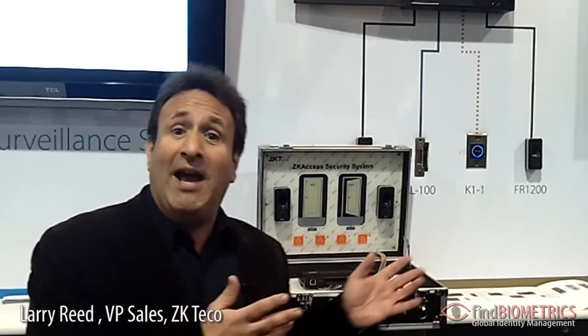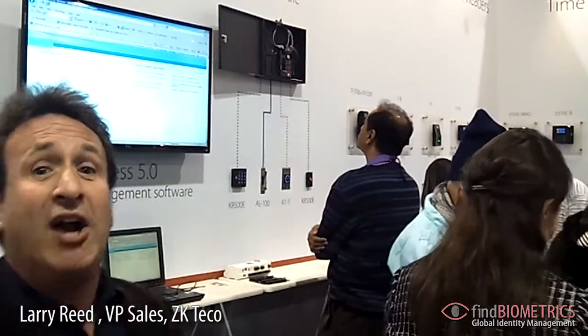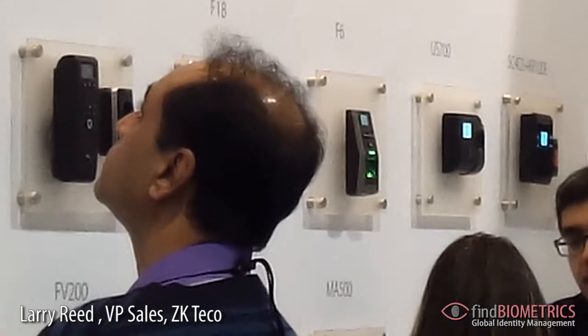So if the camera can pan with me, you'll notice to the left over here we'll start. ZK is known in the time and attendance industry. Again, we make clocks that can read faces, we can make clocks that read fingers and prox cards. Whatever authentication device you could possibly think of, ZK has a solution. Now, in addition to the time and attendance readers, of course, we now have our new business unit called ZK Access. All we focus upon is access control for our customers.